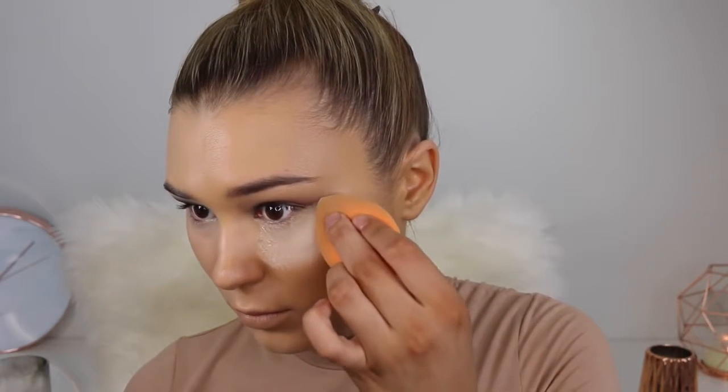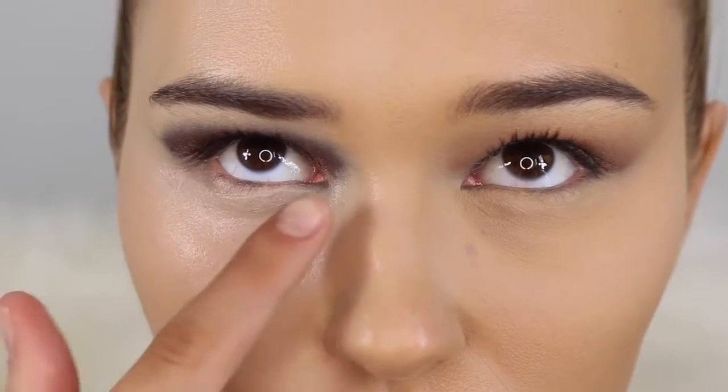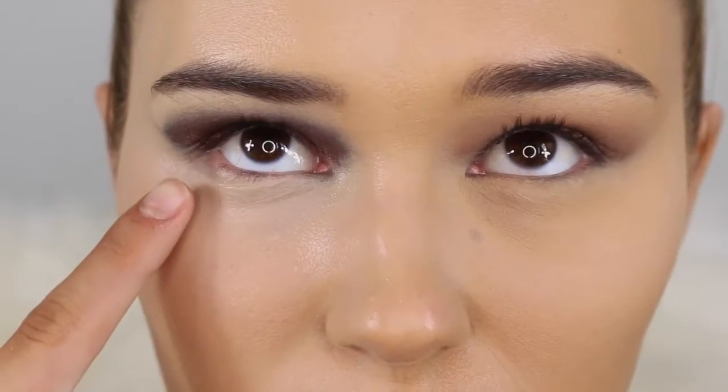To set that concealer, you want to make sure you set that concealer, because if you don't, it's going to crease really bad, just like this, and it's not pretty. It won't last as long either.